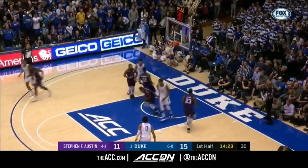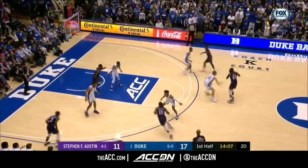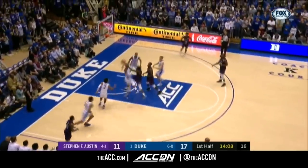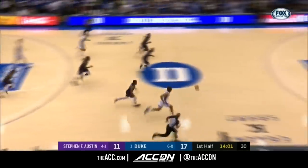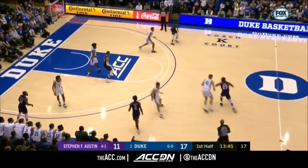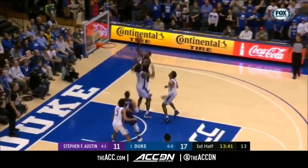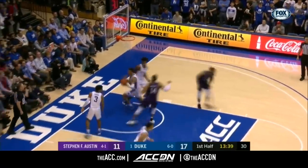Jones off the window. Feathery. Bain bothered by White. Johnson. Snuffed. Delorier got it. And the guys to whom you're passing the ball have to step to the ball. Jordan Goldwire into the game for the first time for Duke. Off the window and in. Johnson again.